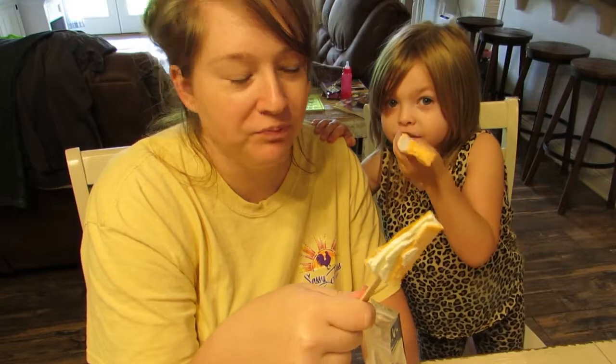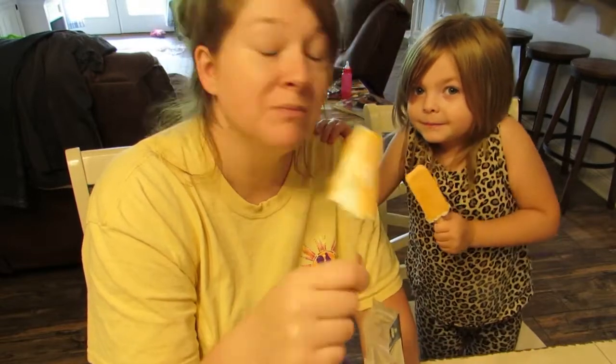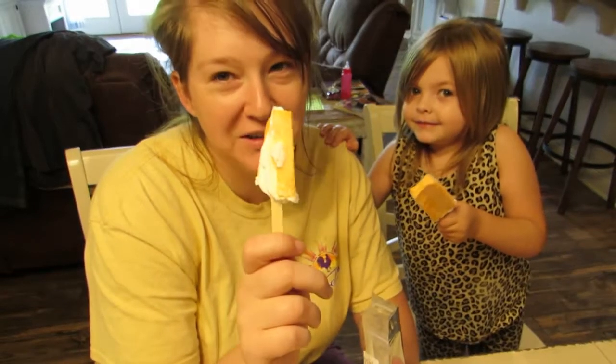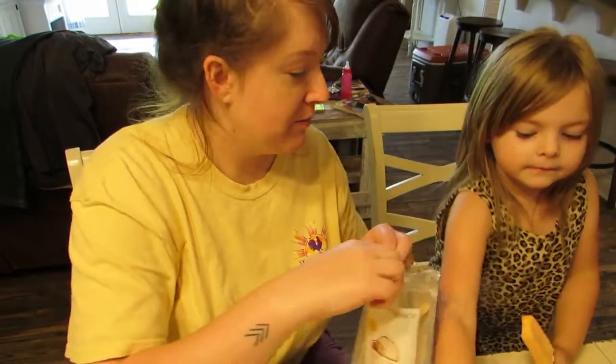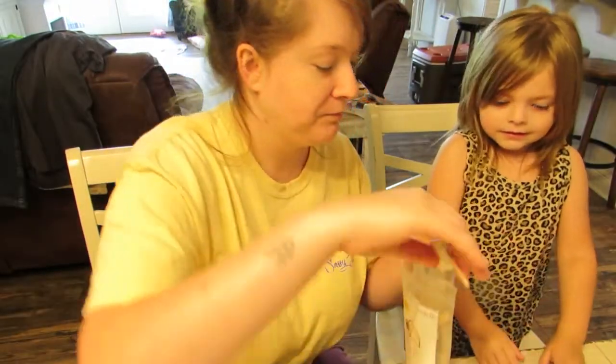I just wasn't expecting it to be orange. I wasn't expecting it to be so flavorful. Oh my goodness. So good. Since we have so much to try, I'm only going to take like one bite of each. All right, put it back in here and we'll try something else.